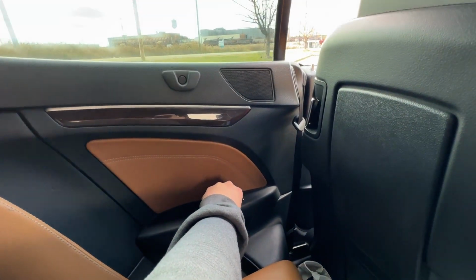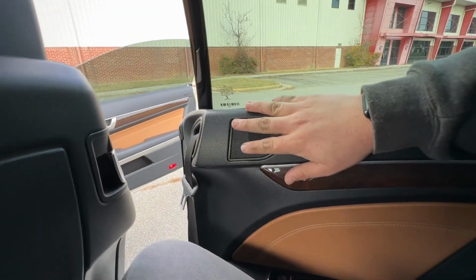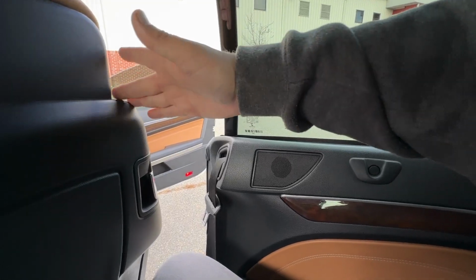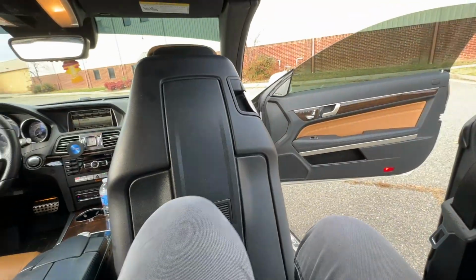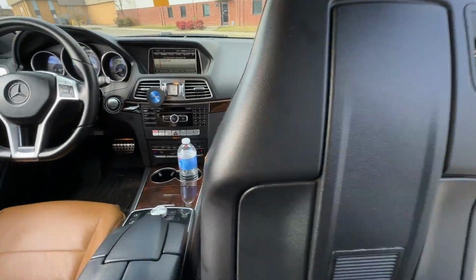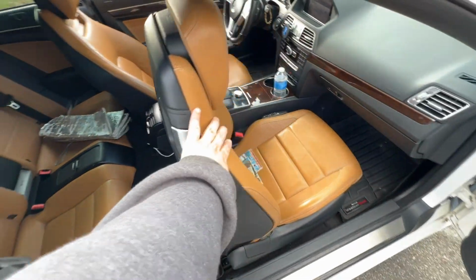And you can see, I mean, the wood grain, the leather, all the soft materials follow through back here. I love these speakers as well, because they're almost right at ear level with the front seat. But yeah, it's not the worst place in the world to be. As someone that rode from Virginia to Florida in the back of a Mustang, it's definitely a lot better than that.